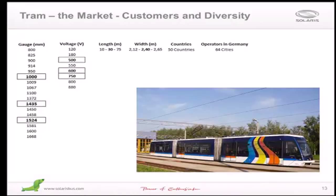You see that there are all different gauges existing. So if heavy rail and high speed are complaining about the different conditions, what should you say to this? Those are the most common ones you have. That is a Russian broad gauge. That is a classical German or European one, and that is the same gauge you have in heavy rail. You have different voltages, different lengths, and widths. And you see basically you have 50 countries in the world, and in Germany you have 64.